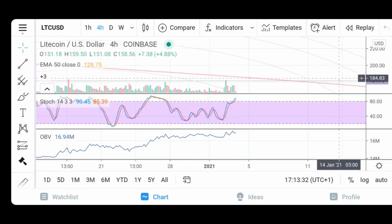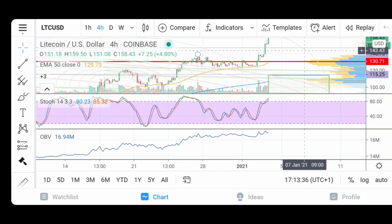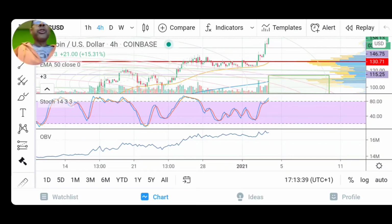And I think the strength of the Bitcoin run is going to have a lot to do with what happens with Litecoin. So what are your thoughts about the current action of Litecoin? And what do you think about the value of Litecoin against BTC? Do you think it will outpace BTC now that it looks like we may have a correction on Bitcoin? Or do you think it will not keep pace? I'd love to hear your comments.